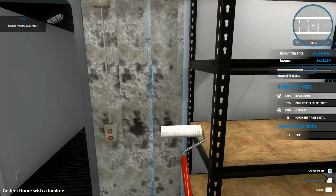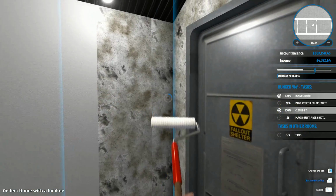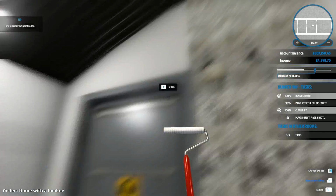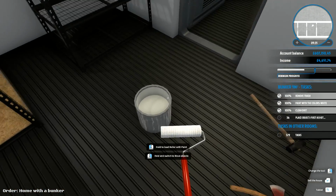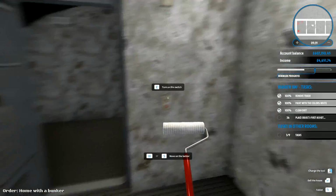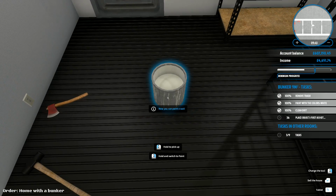There we go. And go close that door so it's out of the way, and then we can move on through a bit further. Get to there. Right the way along the top. And the last little bit right there. Okay, so we've got another room done here. I'm going to leave the tin of paint in there. It's probably just going to be quicker. Actually, you know, I don't think it will be. So we'll go like that.